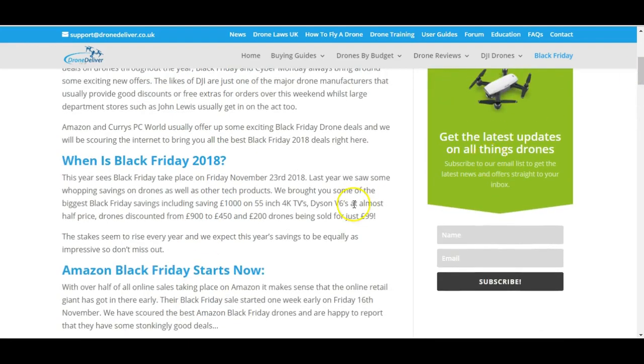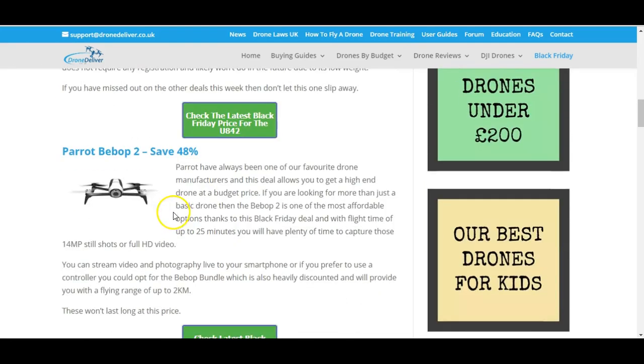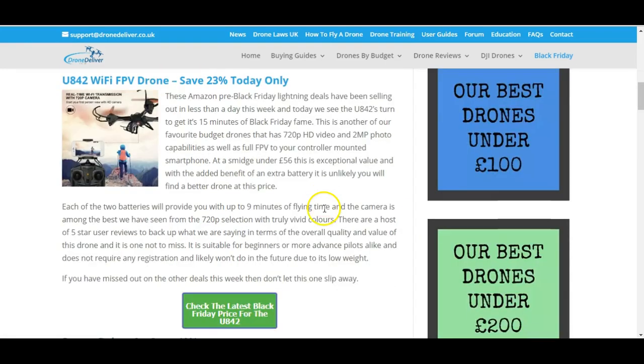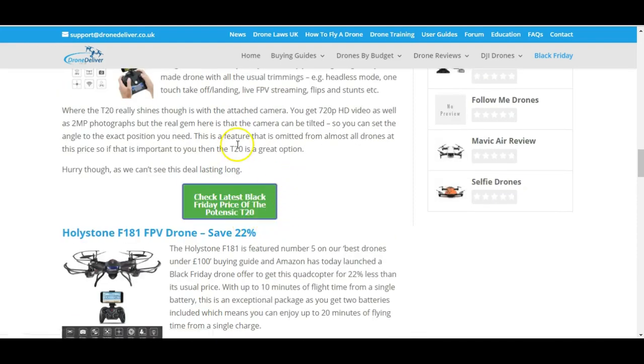This site is dronedeliver.co.uk. Lots of information, and also some tips on how to save even more money. Also some more guides on drones for kids, best drones under £200, best drones under £100. So check this site out as your first stop to getting a drone on the Black Friday deals.